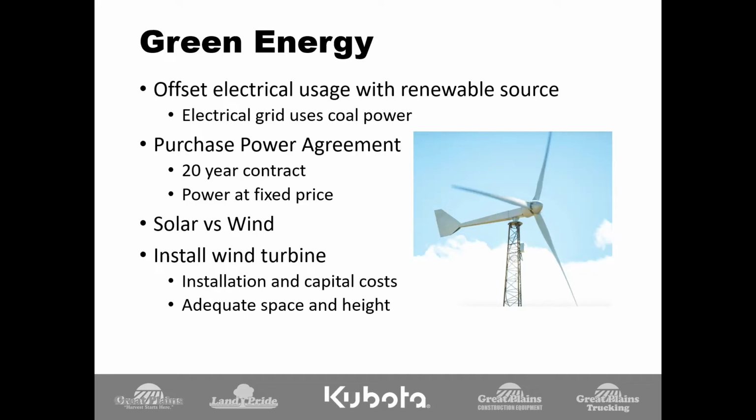Purchasing power comes in the form of a power purchase agreement. However, this comes with a 20-year contract and the cost of energy is fixed for all 20 years. So this was seen as a less desirable option by Great Plains. As far as producing our own energy, we could use either solar or wind. However, a little bit of research showed that wind is far cheaper in Kansas than solar is. So I moved forward with that.